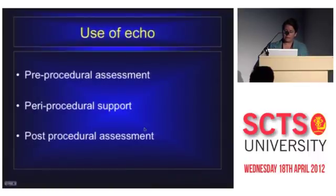Talking about those is not the remit of this particular lecture, but going back to echo, I'll deal with it in a logical way: to look at patient selection, to look at the peri-procedural support as far as echo is concerned, and look at the post-procedural assessment of patients. Echo, unlike CT and cardiac MR, which I have a feeling will usurp echo in some of its roles, will never actually come into the cath lab with you. So echo will remain the major player in the periprocedural support.